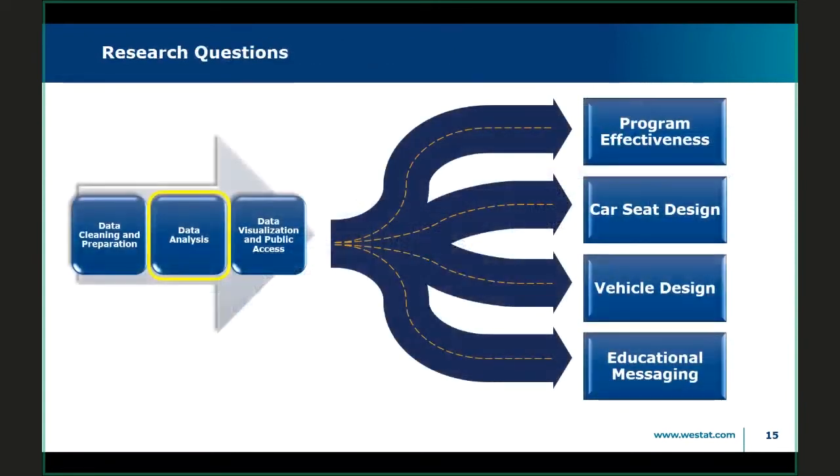Once the data are clean, we'll undertake analysis. The analysis will answer research questions that cover 4 main topic areas: program effectiveness, car seat design, vehicle design, and educational messaging. In the next slides, I'm going to go over these questions that we are going to be answering using the NDCF data.